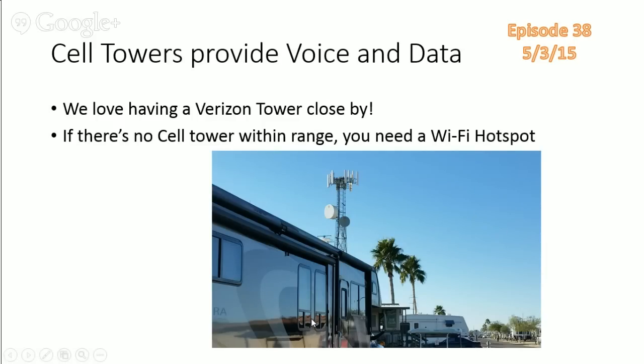And what does this mean? What does cell service mean? It means that you're getting both voice and data from a cell tower. But is every cell tower that you see out there going to do you good? Only if the antennas are transmitting and receiving cellular data that's on your plan.